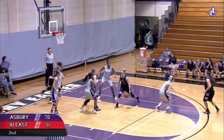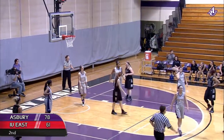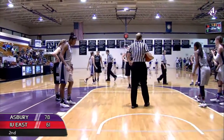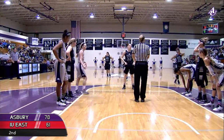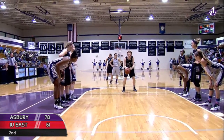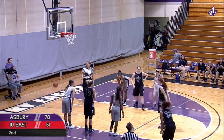You know, we're down to almost 7 minutes. The score is 78, IU East down. They're at 61, so they might be able to catch up a few points, but I see Asbury coming out on top at this point in time. Asbury's been fouling the Red Wolves a lot in the second half. IU East already in the double bonus, and here's Brooke Packer for a couple. Puts up the first one, and good.